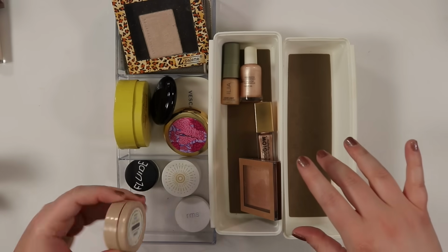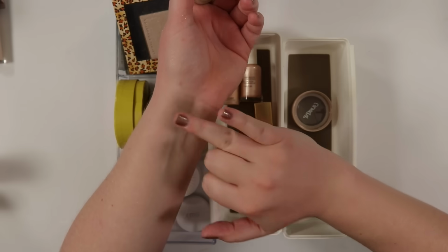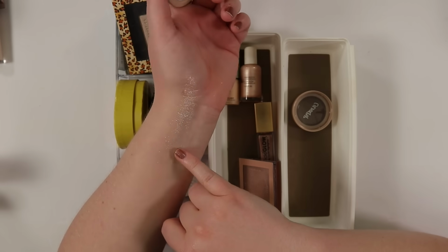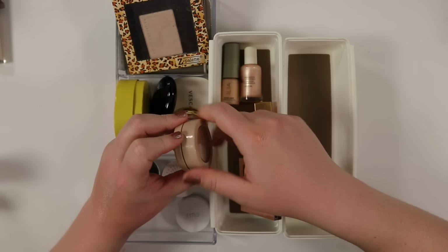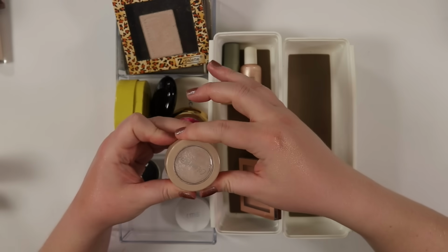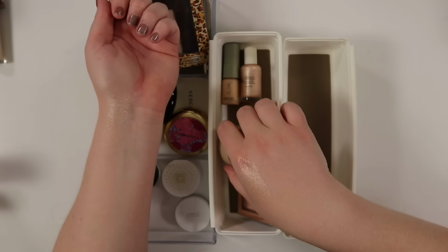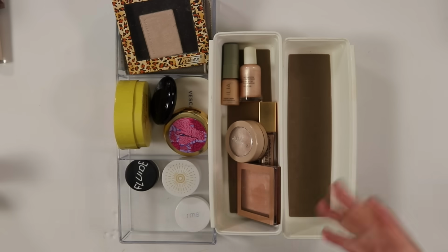We'll see. I have this Seismic highlighter from ColourPop. It's a little stark, but it is so shiny, and it's one that gives me that really wet look because it does have these glitter particles in it. So I'm definitely gonna keep that around. I would love to find a ColourPop Super Shock highlighter that was maybe not quite as stark on my skin. But you know, I haven't found that yet, and I'm gonna keep this until then, or even maybe during then.